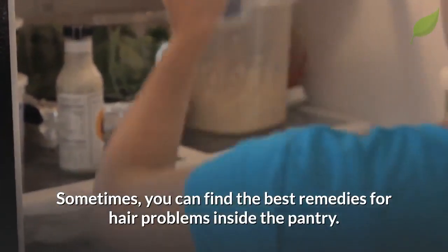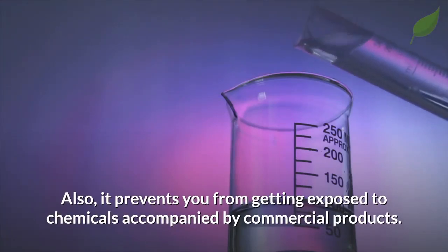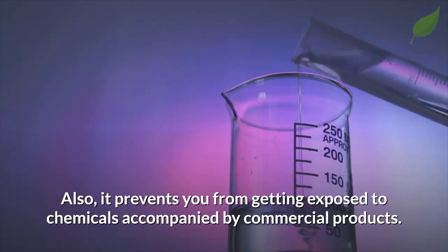Sometimes you can find the best remedies for hair problems inside the pantry. Also, it prevents you from getting exposed to chemicals accompanied by commercial products.